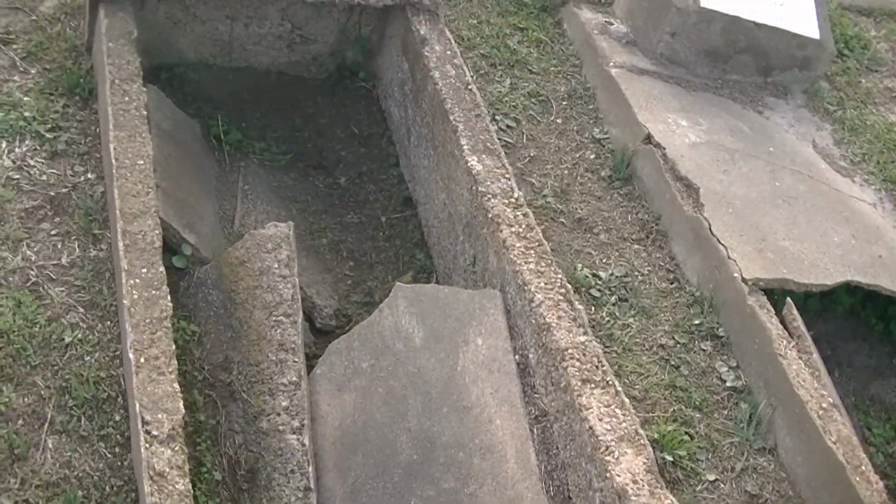Again, more broken up lids. You look at this one over here. This one looks like it's actually slid sideways off of its base. And this one here is sinking in. More broken up lids on these. Apparently this one's not ready to be used yet, for lack of a better term. This one's sinking in sideways. Ground's starting to sink in here.